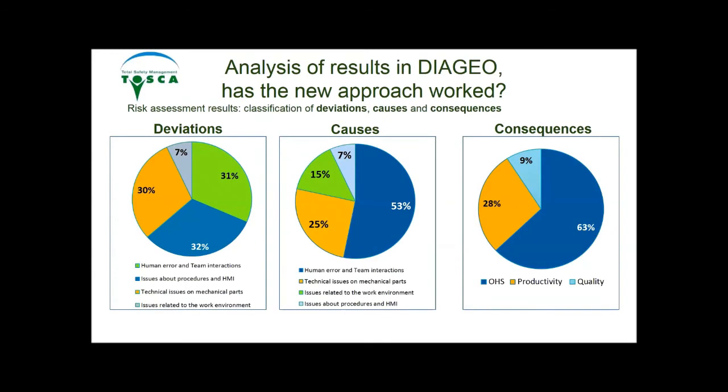Regarding Diageo, the identification of 462 deviations regarding the 322 tasks identified using the participatory risk assessment method after the workshop for line 6 has been achieved. The possible problems are divided mainly into 3 aspects: complex procedures, human errors, and technological factors. This is how the consequences can affect both the worker safety, with 63%, followed by the productivity of the line.